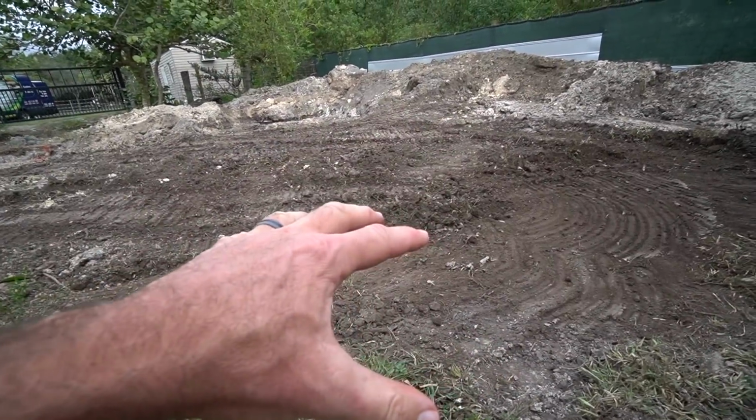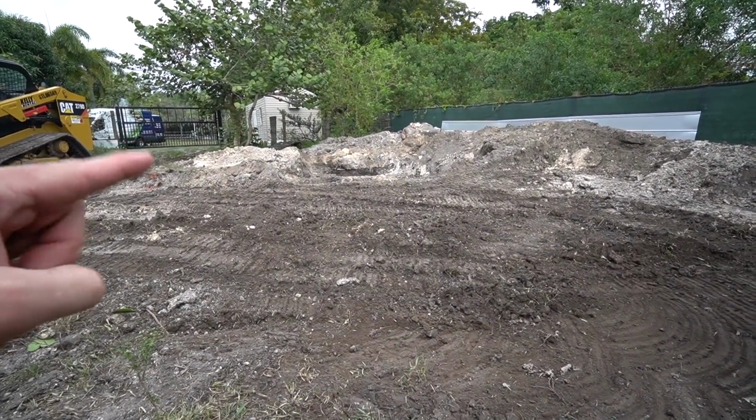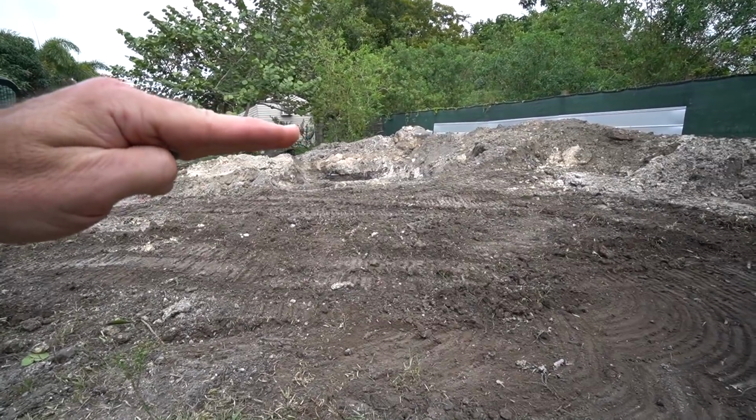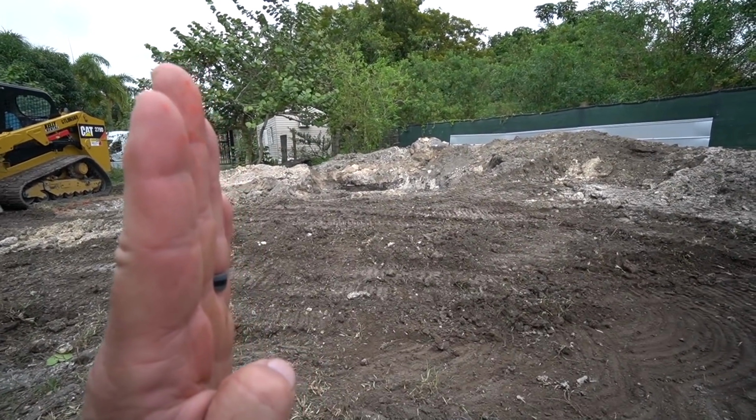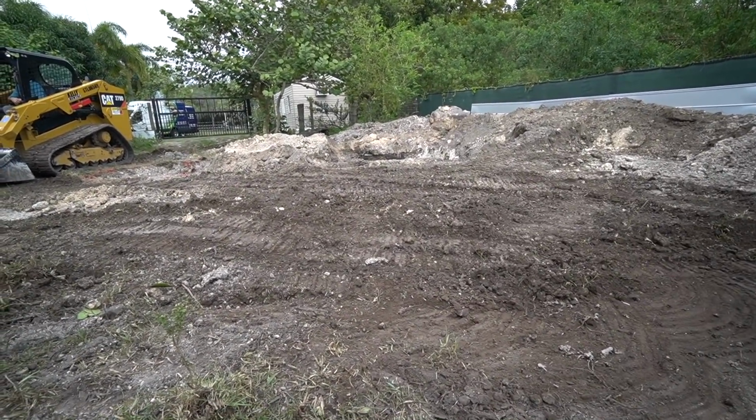We're going to take more of this soil, continue building up all the way around this edge to get to that proper elevation, because remember, the soil on the outside perimeter is going to hold the rubber liner vertically, and that's going to hold the water in place. So we're always thinking of that water level whenever we're doing our designs.